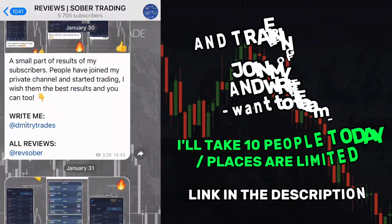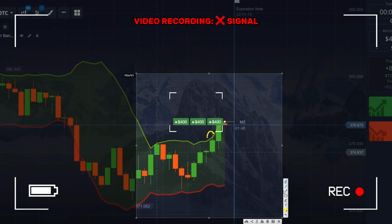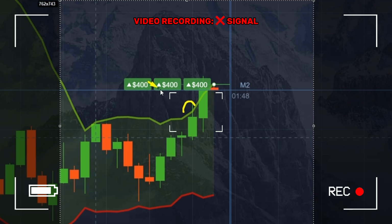And so, friend, I commented on this trade right now after recording the video. I'm watching the video recording of the second signal right now, and I will say right away this trade will be unprofitable. I will lose more than $1,000, and now I will explain why.